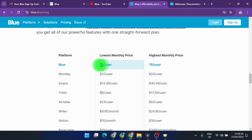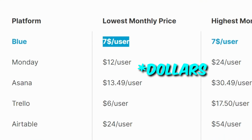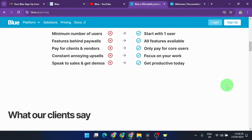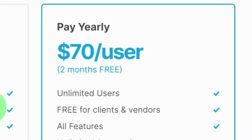And I told you it's gonna blow your mind, because as you can see, it's only 7 euros per month to manage your companies and your teams. Also, what I love about the price is that you can actually pay monthly, which is quite the opposite nowadays, because other companies offer monthly payments with super discount, but you end up paying for a year in advance. Here you can pay monthly or yearly, which gives you like 2 months off.